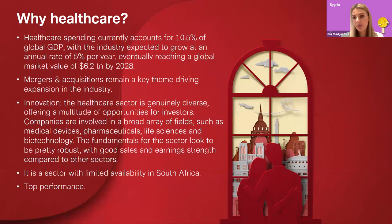Mergers and acquisitions remain a key theme. They're also driving expansion into the industry. And I already mentioned innovation, but there's so much innovation happening in the healthcare space. It is so exciting, and companies are involved in many, many very futuristic and exciting projects in the healthcare space. The fundamentals overall for a lot of these companies, which are very well diversified in many different sectors, are looking really good.